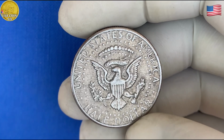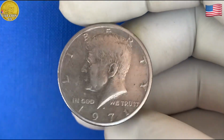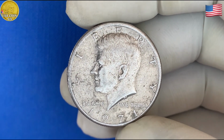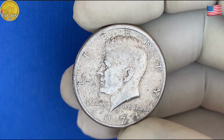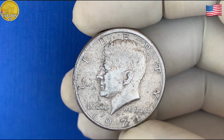The shift from silver to clad coins marked a broader trend in American coinage, as the U.S. Mint sought to make its coin production more affordable and sustainable. The 1971 Kennedy half-dollar, in a sense, tells the story of a nation adapting to changing economic circumstances, and for many collectors, that historical context is just as important as the coin's physical appearance as time has passed.